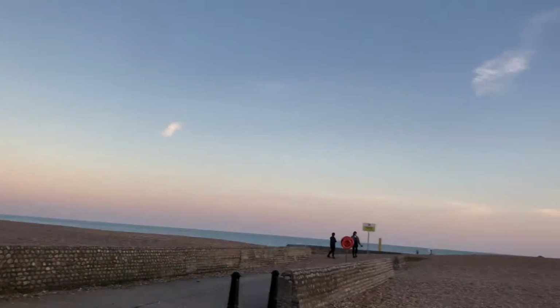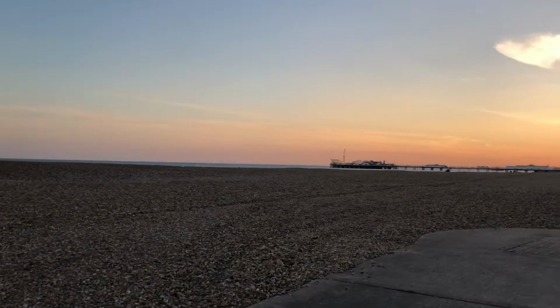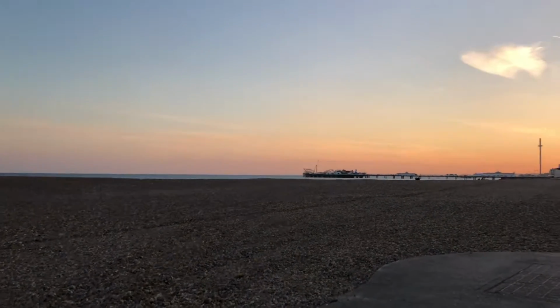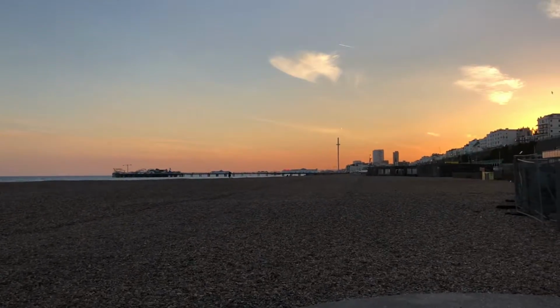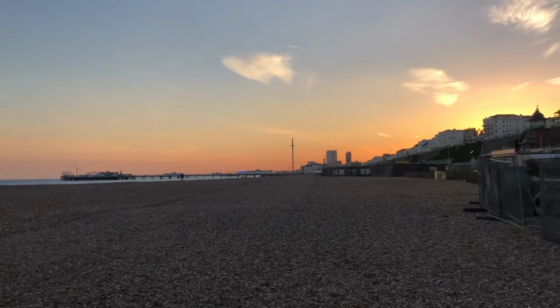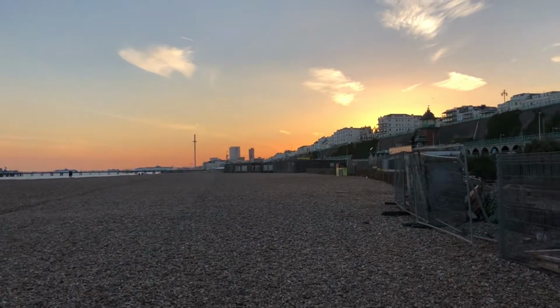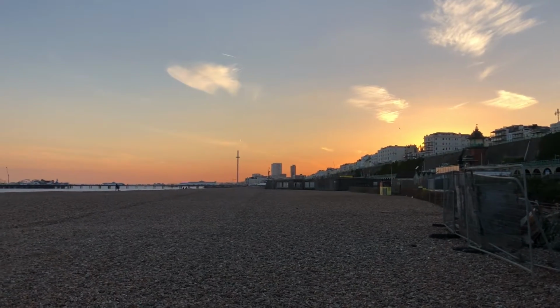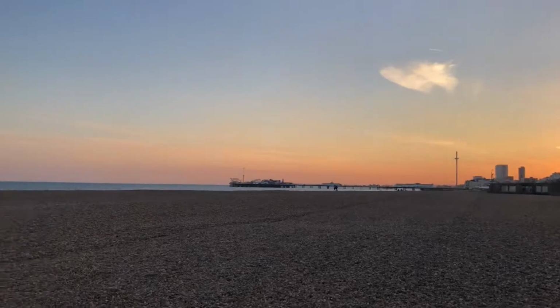Here's the beach, a lot of stones on the beach, as you can see. So no white sandy beaches, but nonetheless, it's pretty cool. And you can see the sunset, and then that tower with that little like donut shaped thing around it, that's the i360. So now you can see what I was talking about. And also just past here is where they're watching Pretty Woman.